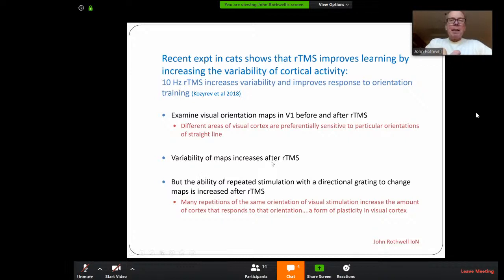The interesting thing is that in normal cats, and probably normal humans, you can change the visual orientation maps in the cortex if you repetitively stimulate visually with lines of one particular orientation. So you can bias the visual orientation map towards horizontal if you present horizontal lines repeatedly over many sessions, and not vertical lines. So you can shift the tuning somewhat. It's rather difficult to do, but it's possible. However, after some repetitive TMS, when the variability of the map has become higher, it's much easier to change the orientation map by this repeated stimulation with a grating of one orientation. It's made it easier to change the visual map. It's increased, shall we say, the plasticity of the cortex.